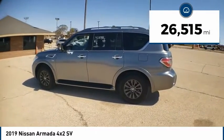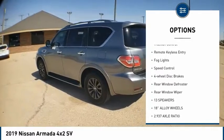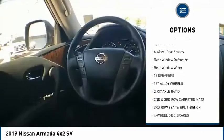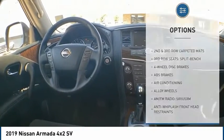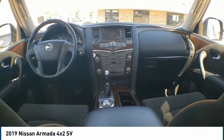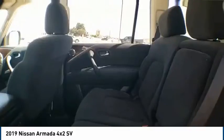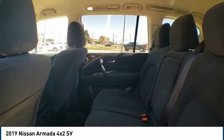Here are some of this vehicle's great options: electronic stability control, alloy wheels, brake assist, traction control, remote keyless entry, fog lights, speed control, four-wheel disc brakes, rear window defroster, rear window wiper. This vehicle offers reliability and good looks at a great price. So come in and take a test drive today.